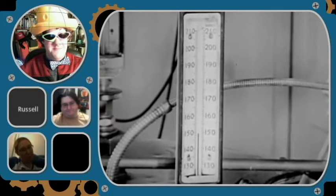This is important because making milk must take 148 degrees. According to this, would take like 3 years.